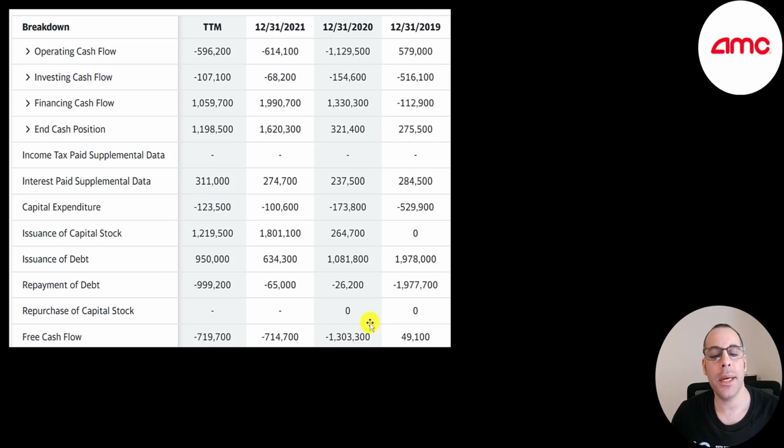And since they've been losing a lot of cash, they added a lot of debt in 2020, over 1 billion. They've also issued a lot of stock as well, 265 million, 1.8 billion, and 1.2 billion. Every time a company issues common stock, it increases the shares outstanding. It makes your shares less valuable.